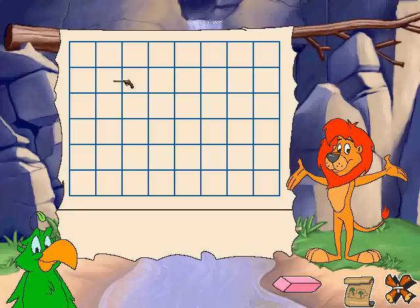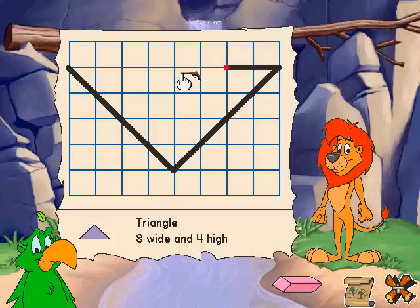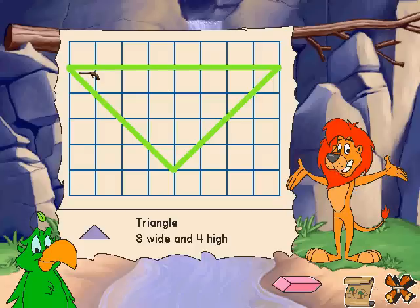I could really use your help with making some more sails. I need a sail that is 8 squares wide, 4 squares high, and shaped like a triangle. What a fantastic sail! We'll need that sail when the boat leaves, but for now, the sailmaker machine will keep it safe.